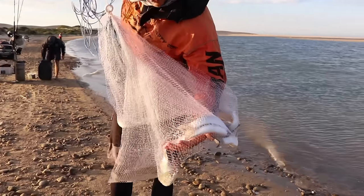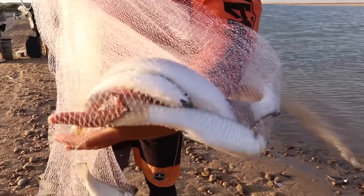And yeah, tackle last. It makes a big difference when you have the right tackle, and we were lucky to get those mullet this morning, the live bait. It makes a massive difference at this stage. Dead baits, only here and there you'll get a bite. The bites come with the live bait.